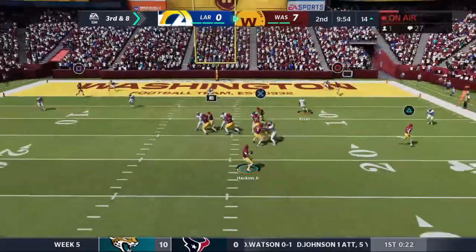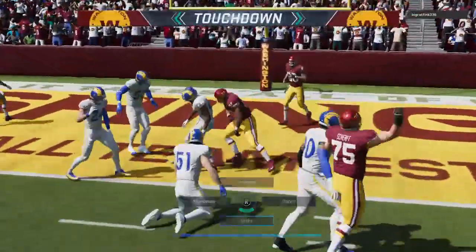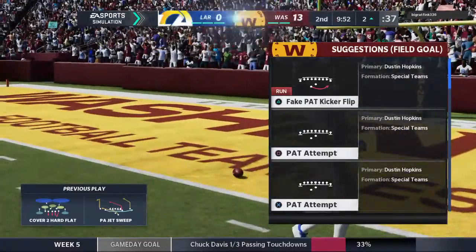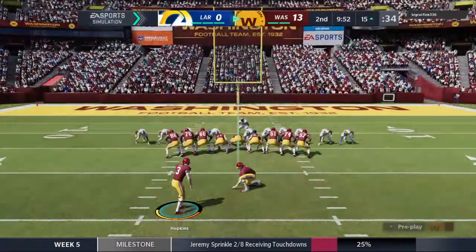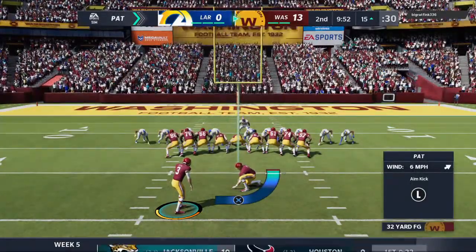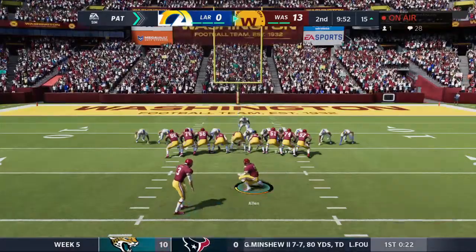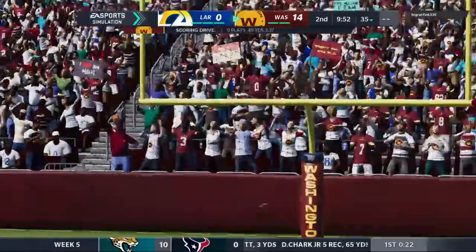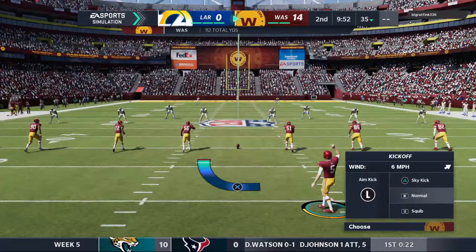They go play action now. Haskins. This is caught. And he is into the end zone for a Washington touchdown. Jeremy Sprinkle, his 2nd touchdown on the season. And Washington able to stretch that lead out even further. And it's good to make it 14-0. Makes this Washington 14, Rams 0.